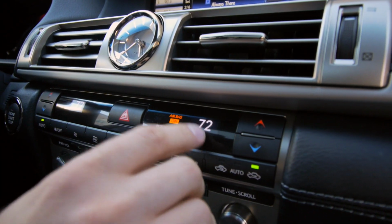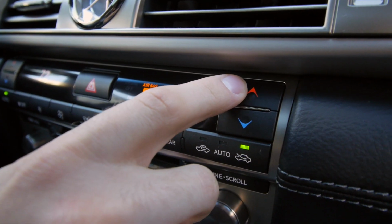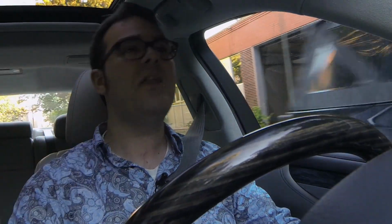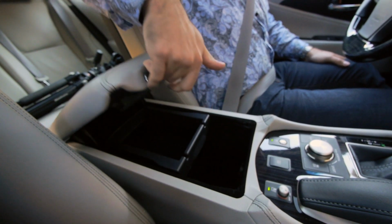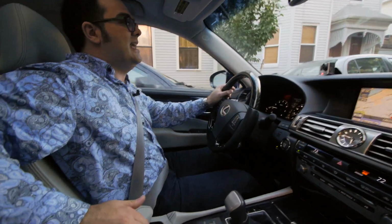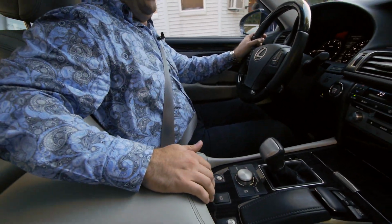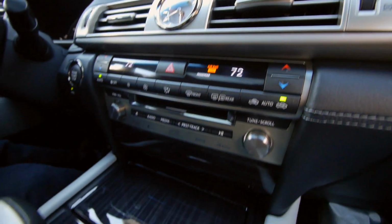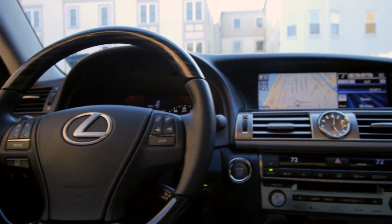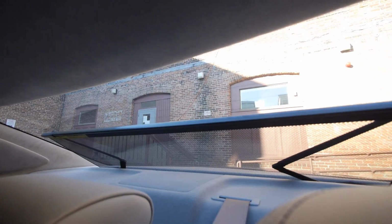You have these displays for the temperature on the climate control. When you press a button, it just doesn't switch from one number to another. There's a small animation, and it's not overwrought. The control on the center console is just so smooth. You press the button and it just glides open and shut. The shifter, the feel to it, it's basically made out of unobtainium. The wood, the leather, it's just done well, and I really appreciate that.